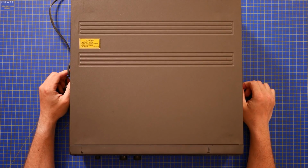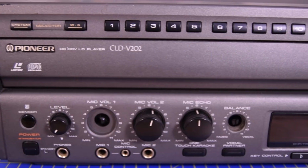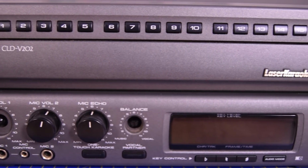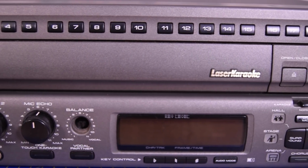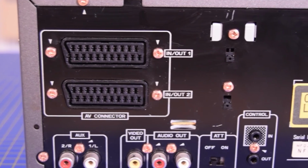So as much as I would love to sit here all night and discuss the differences between the various versions of LaserDisc and the petty differences between analog and digital and where the threshold is, I'm not sure you've come here to see that. So, let's tear down a LaserDisc player. This particular one is the CLD-V202 from Pioneer. It's decidedly geared towards karaoke and is very late in the life cycle of LaserDiscs. It's sold to me as spares and repairs.